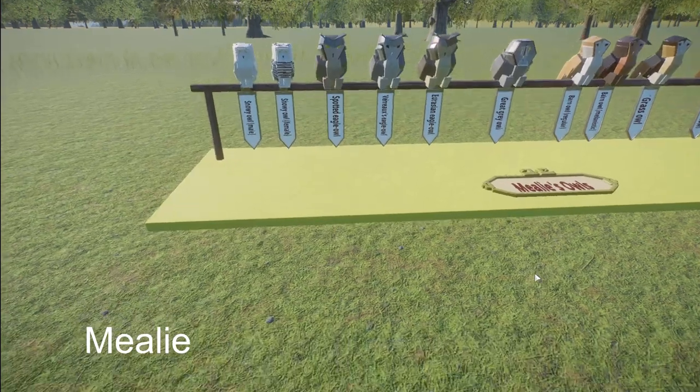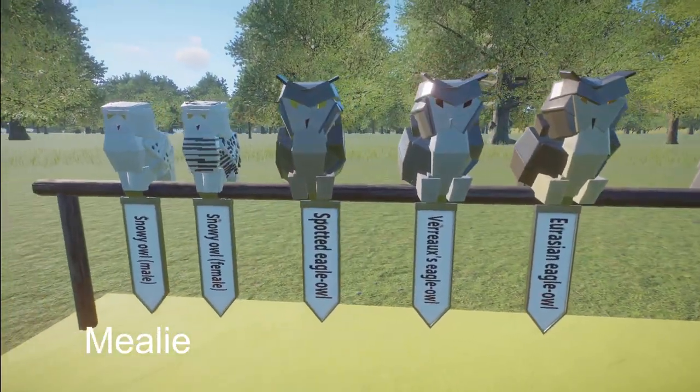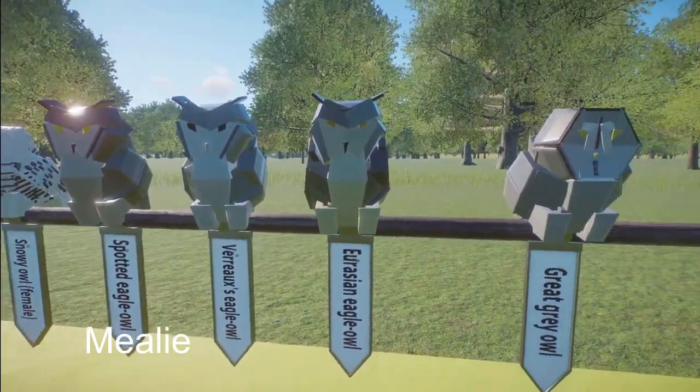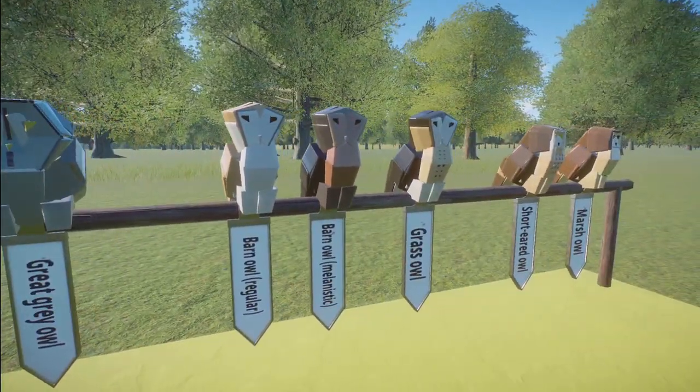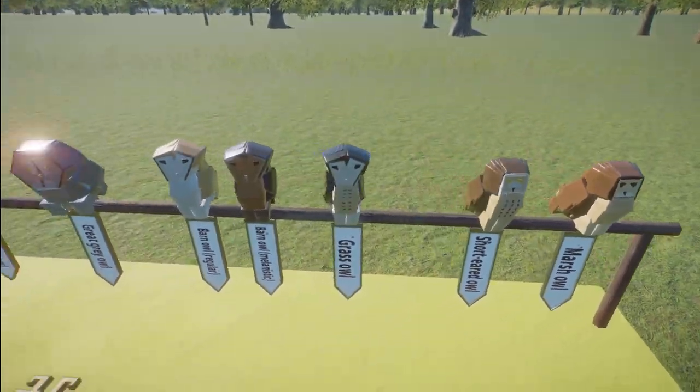Our next piece was made by Mealie. They call this Custom Owls. You can bring them into your zoo for right around $6,000. Thank you so much for sharing these owls with us.